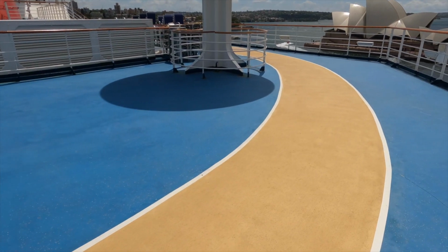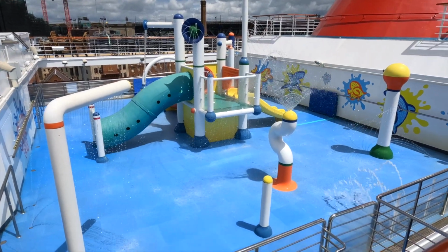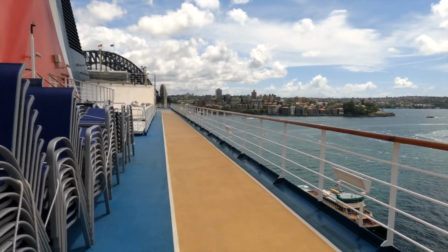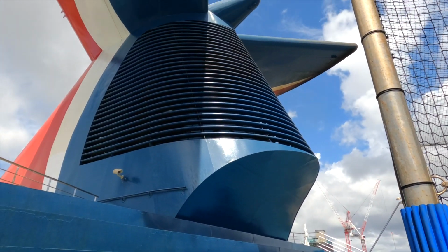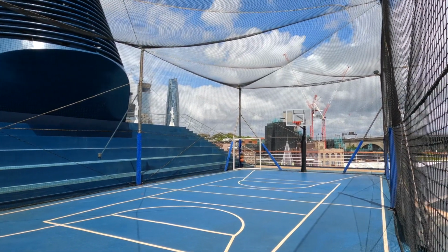Up here they have the sports court area. It's kind of like deck 12. They have a jogging track. They also have a walking track that's on the lower deck. You don't want to come up here into the sun, but they do have a jogging track. They got a little kiddie splash zone. How cute. It's nice to have a little viewing area underneath the fin and the sports court.